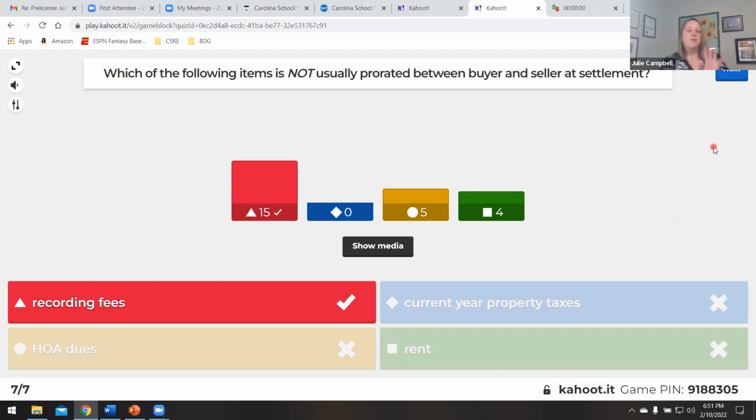Each party gets to pay their own recording fees. So the buyer pays to have the deed and the deed of trust recorded. The seller will pay their recording fees, like loan payoff recording fees. So when they pay that mortgage off, they get to pay that. Each party pays their own recording fees. Questions on this one?